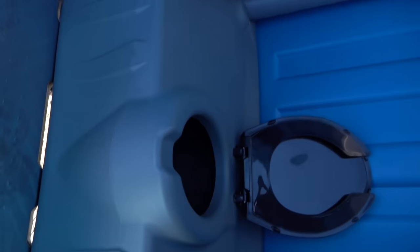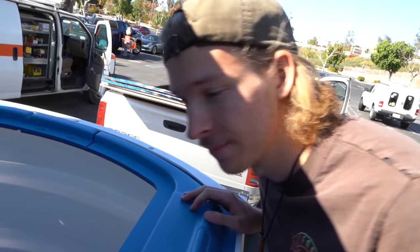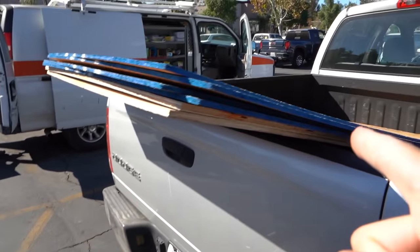Okay, so we picked up the porta potty. Let's check in here. Yep, that is a clean porta potty. Looks clean to me. Perfect. And we got all the wood from Home Depot for the bunker. Time to hit Chipotle and get back. Let's do it. All right, we are back at the dig site and we got all our stuff.